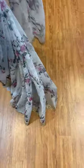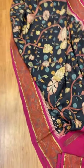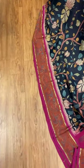Now coming to a beautiful exclusive kalamkari with katha. This is on gadwal, ladies. For the first time, we're getting kalamkari on gadwal along with this katha. Let me show you. This is also very unique. You can see this. This is all hand-drawn kalamkari.